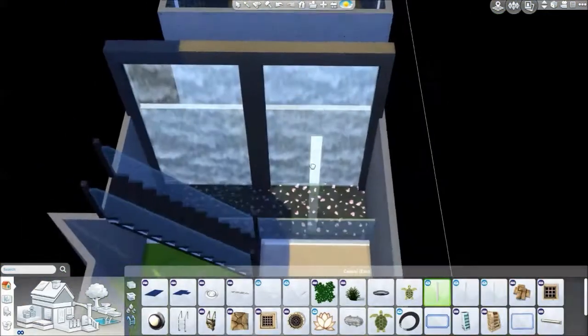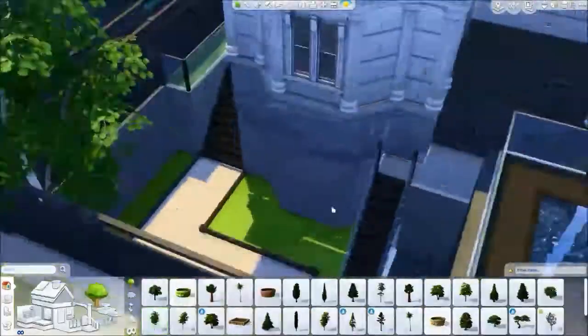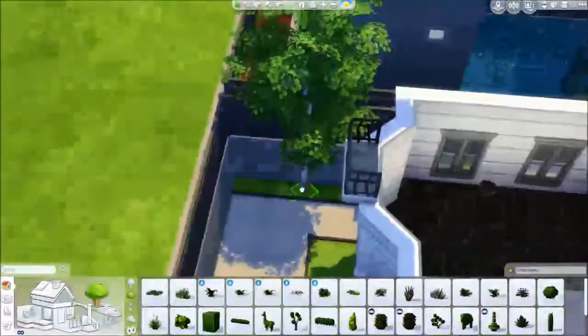And I added in a lot of steam thingies from Get Together at the bottom there, so that it looks like the water is making steam. So yeah, it's a really cool effect in live mode.